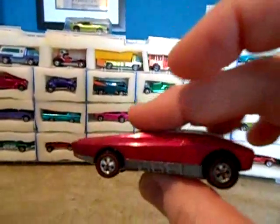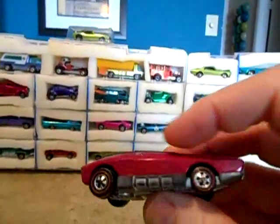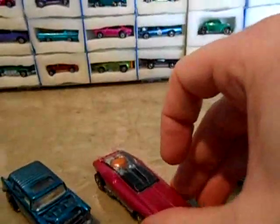I mean, this is a car that I do believe books in excess of $100. So to get it for what I got it for, and it be near mint, almost perfect, very happy to get that one.